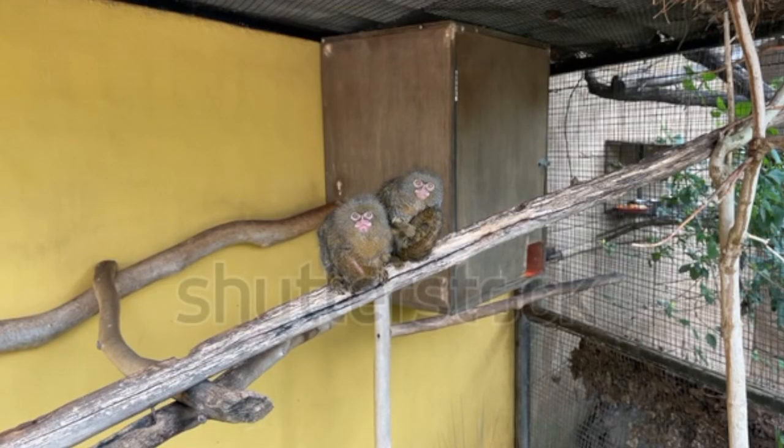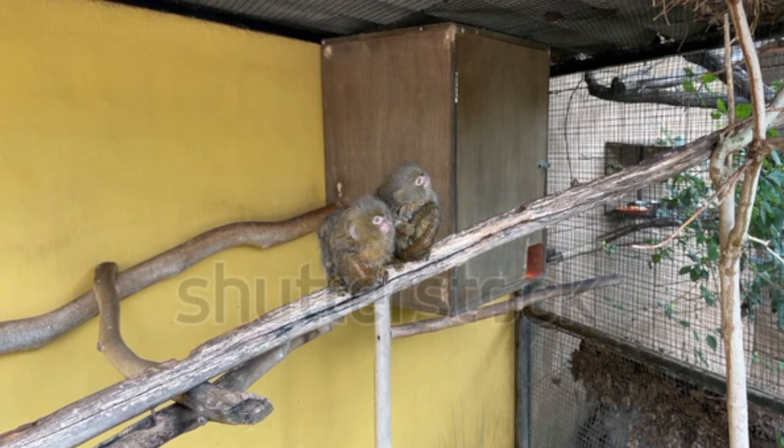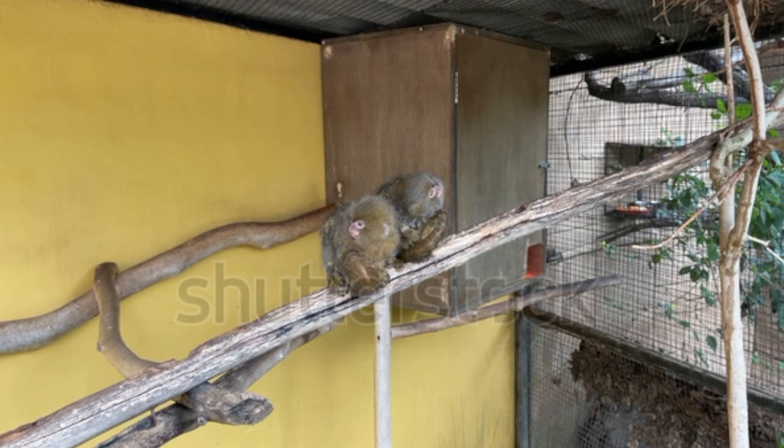Next is the letter M, and M is for marmoset, a kind of little monkey that lives in South America. At first, the babies ride on the backs of their fathers and mothers, but soon they learn to play by themselves. Don't they hop around like little frogs?